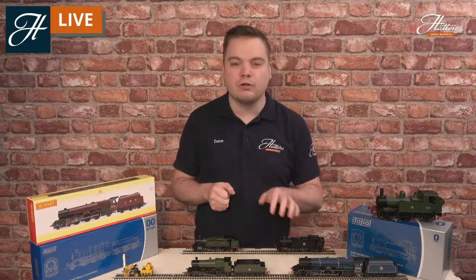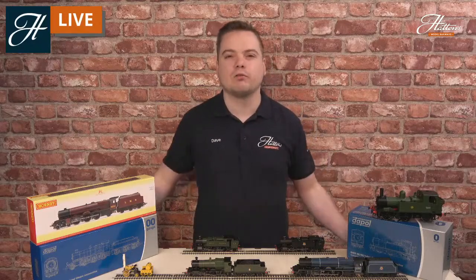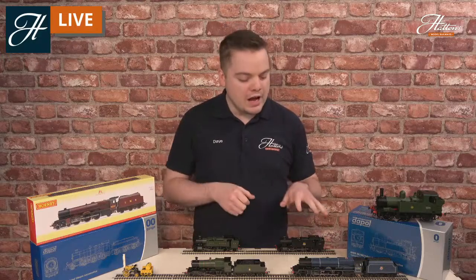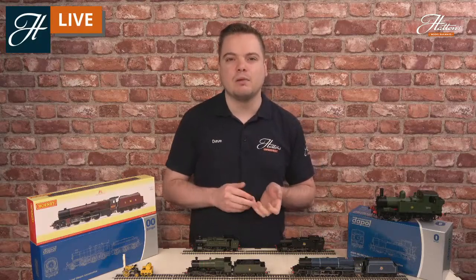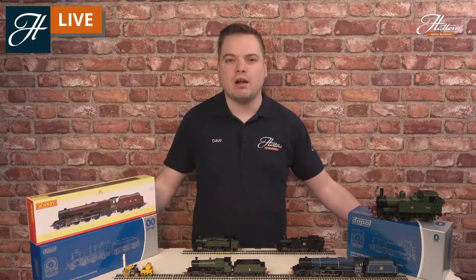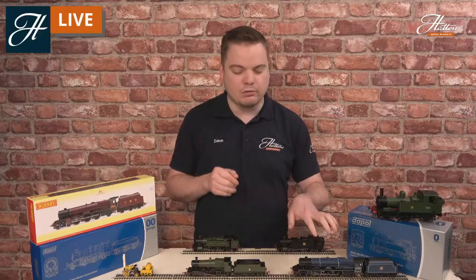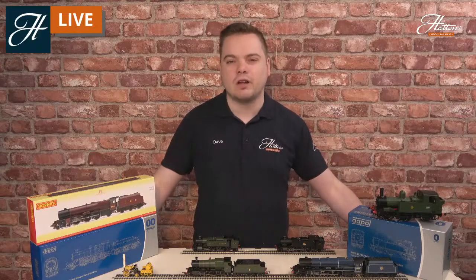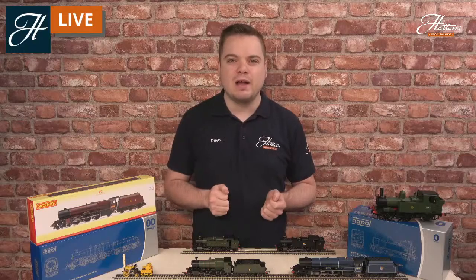You've got alternate front bogies there if you want your super detail bogies rather than running around some of the tighter curves. And it really is a full upgrade from any of the LMS Pacific locomotives that Hornby have released prior to this, other than the most recent Princess Coronation, which looks absolutely fantastic alongside this locomotive. And this is one a lot of you LMS fans were waiting for.